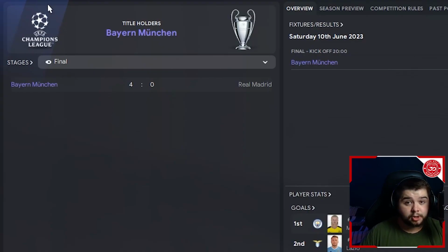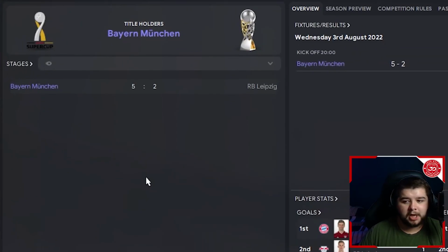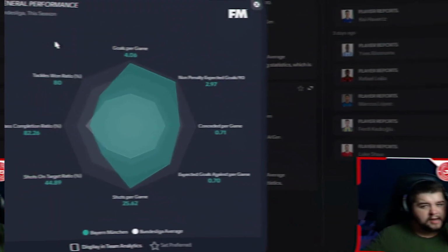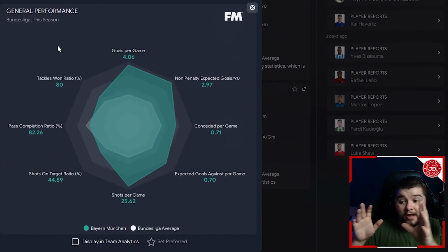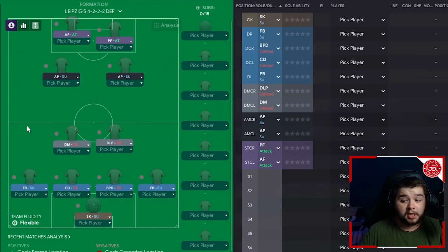Several trophies also come back alongside of that Bundesliga title, being a 4-0 win in the Champions League over Real Madrid, a 7-1 win in the DFB Pokal against Dortmund, and a 5-2 win over current Super Cup champions RB Leipzig. I'll quickly throw it in there, consider it is in the title. With this team on attacking, we actually managed to outscore 4 goals a game, 4.06. That is mental.